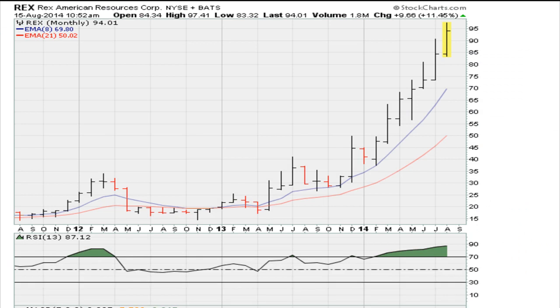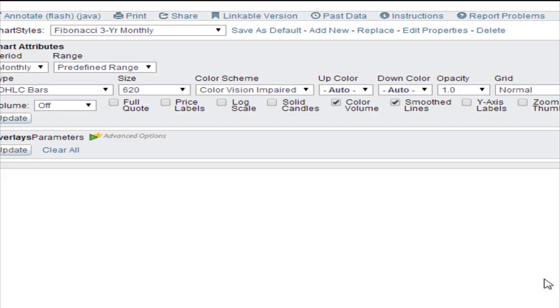Let's take a look at another RSI mountain. Nice move from about $45. After this monthly closing high, the breakout there is a fresh breakout back above 69.10. That's exactly when you want to own the stock. The stock has since doubled and continues to climb.